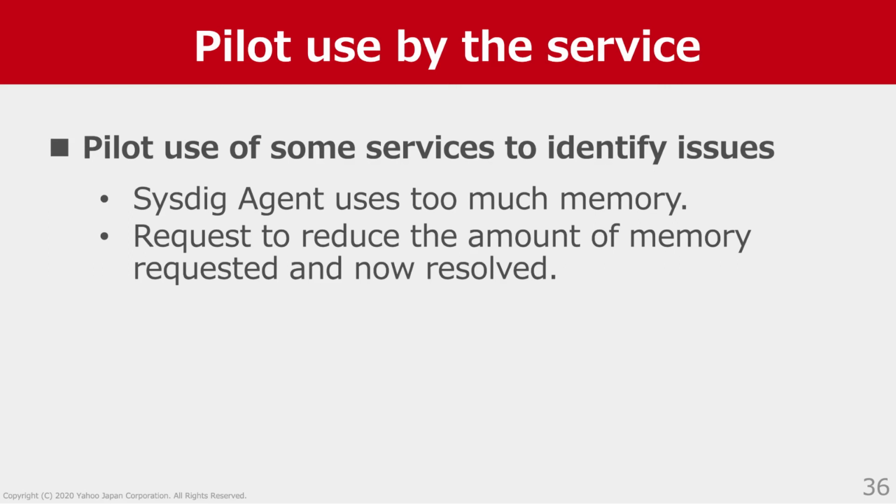During the pilot, we actually encountered an issue with the amount of memory used by the Sysdig Agent. We found that our internal Kubernetes environment was optimized for resource utilization and limited the amount of memory. In the test environment, the amount of memory was not limited. However, in a service using 100 nodes, the amount of memory used by the Sysdig Agent became too much.